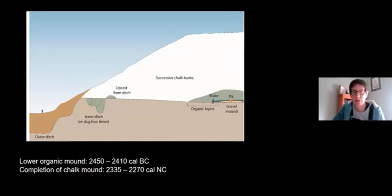And this is a cross-section through the mound. You can see that there are early mounds built of organic layers. There are actually lots more mounds in this that I haven't shown, but there are a number of ditches that get dug and refilled, moving outwards each time, until you get this enormous outer ditch for the final phase of the monument. It's quite a complicated history, and we only know about this because of tunnels that have been dug through to the centre. So we only have a slightly restricted view of what's going on inside the hill.